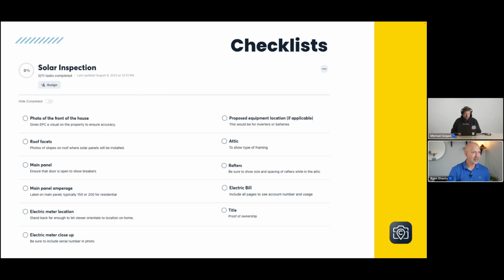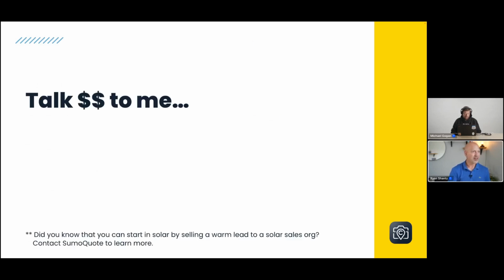Let's keep rolling through here. I know this is the part that a lot of people, this is kind of where their mind jumps to, right? Let's get into the dollars and cents of this.